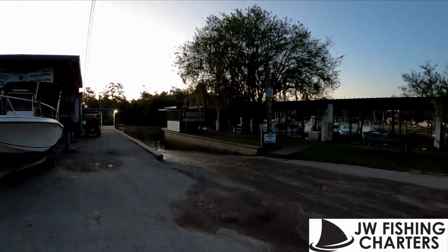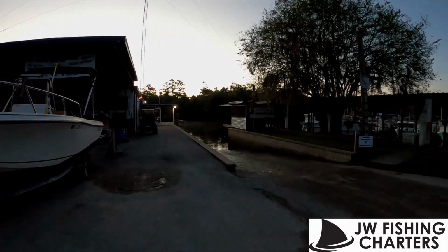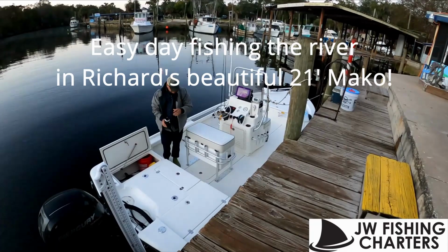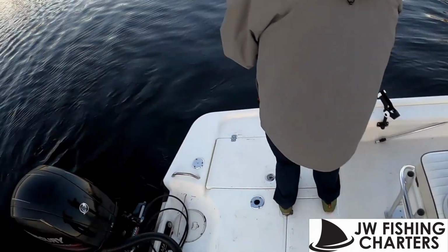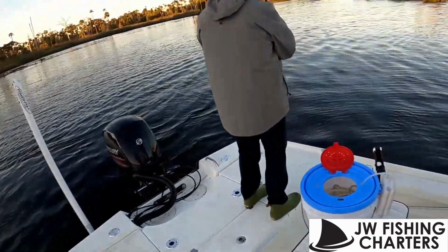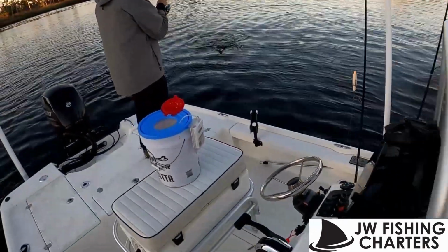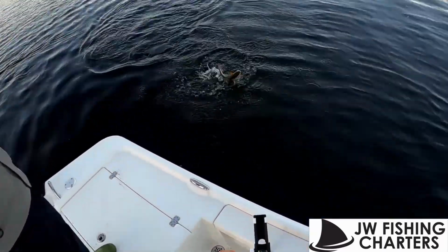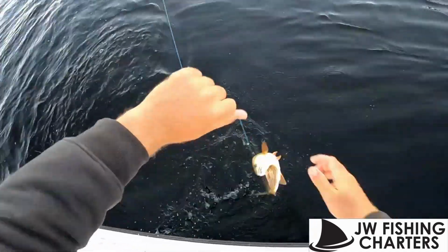It's a cold one today. We got 45 degrees here in Yankeetown. Little guy? Yeah, he's not very big. No. It is a redfish though. Yeah, there should be a pile of them that size. We just gotta find the bigger guy in there.